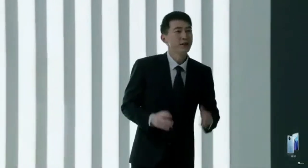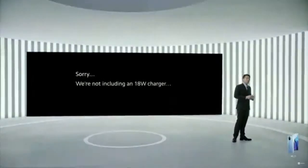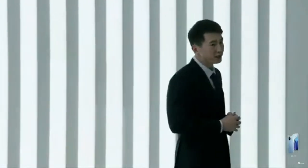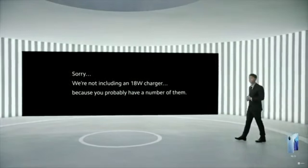This is key when you need a full battery in a rush, especially for those of us who often forget to charge our phones at night. As for chargers, we're sorry to say that we are not including an inbox 18 watts charger this time. This is because you probably have a number of those already.